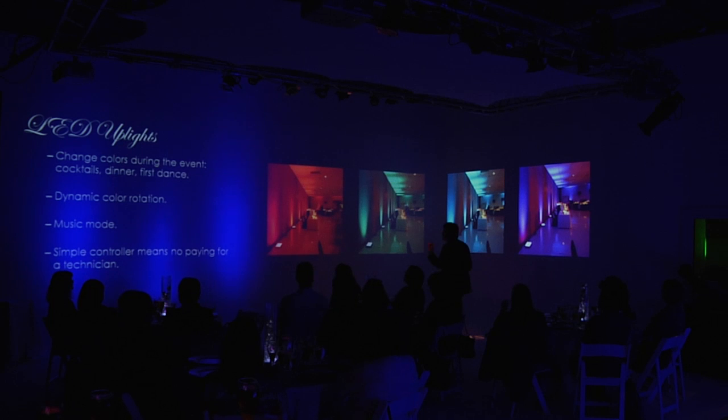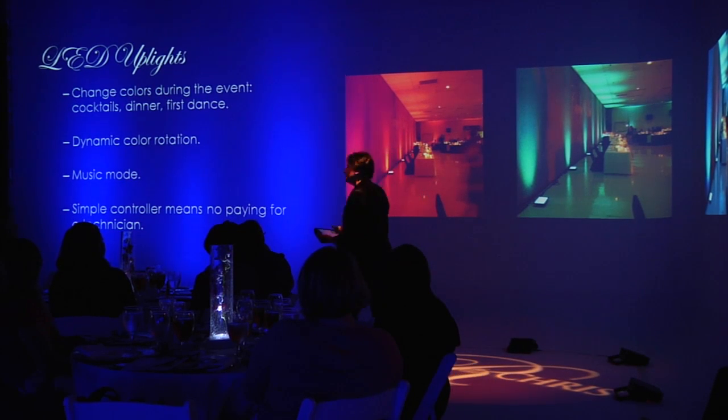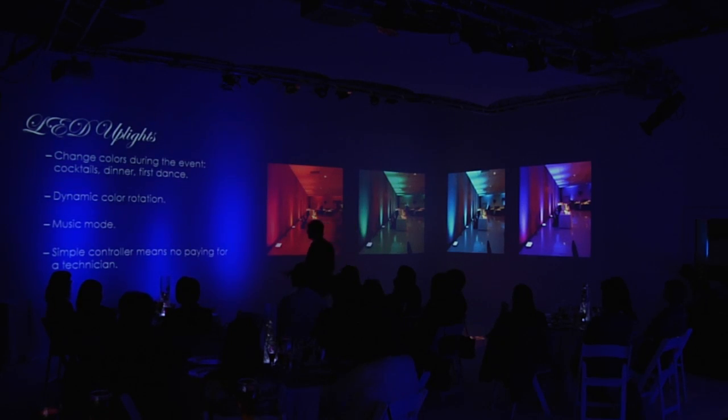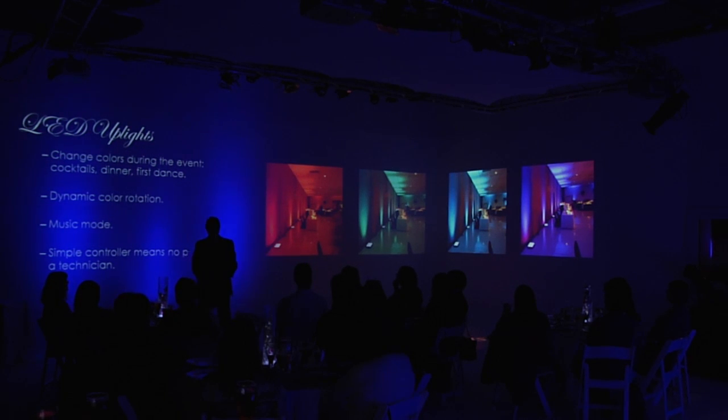Great thing about uplights, they can change colors during the event. You don't have to pick your color initially. So we're going to give you the idea that with your packages, obviously you can add more lights and you can do cooler things with a bigger, more expensive lighting package. But with some of these technologies, you've already got these lights here. Why not change the color during the event?